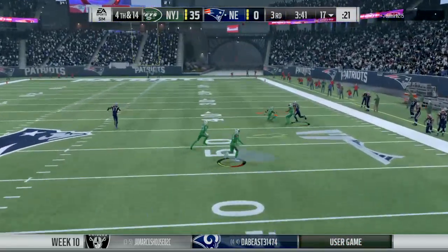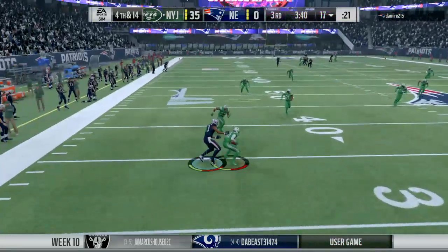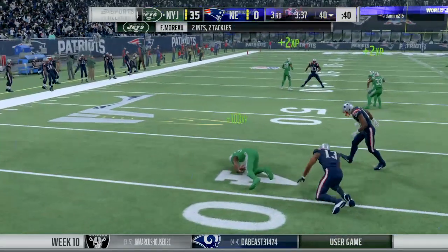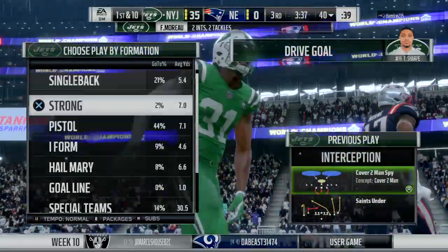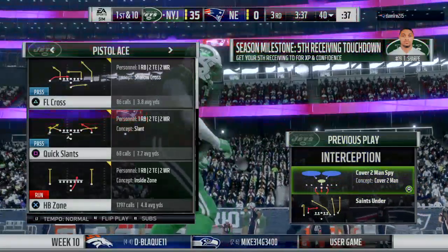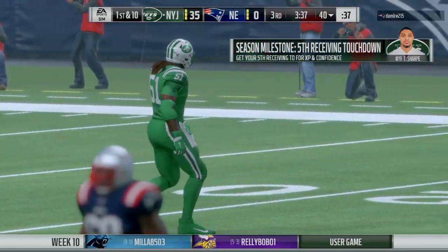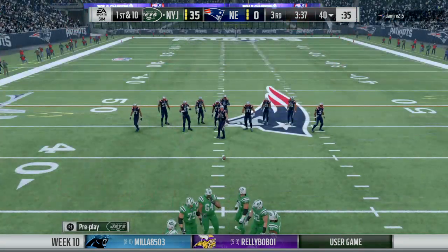Going for the deep ball. And for the 4th time tonight, it's an interception. Picked up by Fabian Moreau. And they are going to set up shop at the 40-yard line. Yet another interception, and I just had to double-check my math. But it is now 8 between last week and this week.